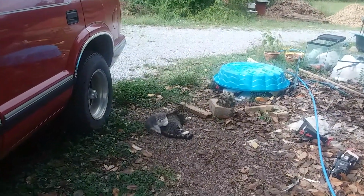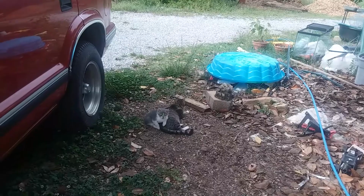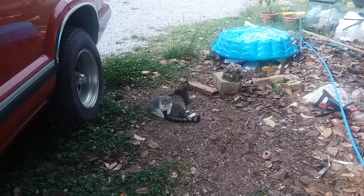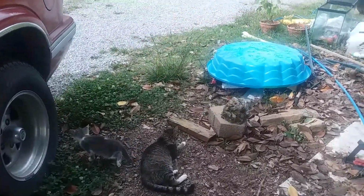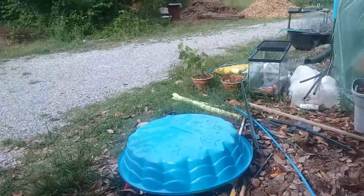Hi, baby. That's little Spot with his mama. He's still not friendly yet. I can't believe he's sitting there while I'm this close. He's got two siblings, but they are not as brave as he, so they do not come out. Hey, Spot. You gonna stay? Nope. Say nope. I'm gonna go hide.